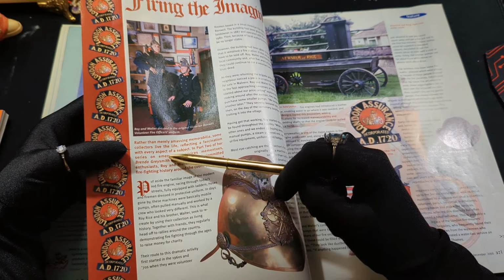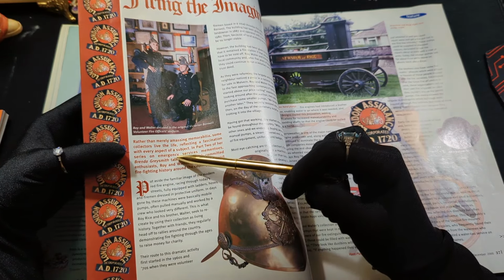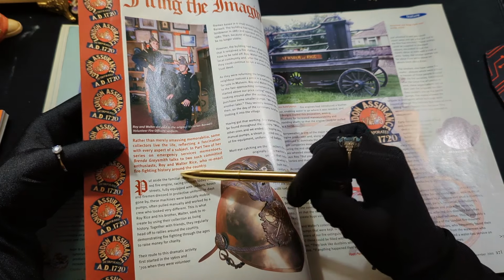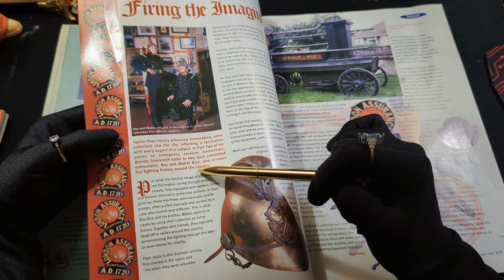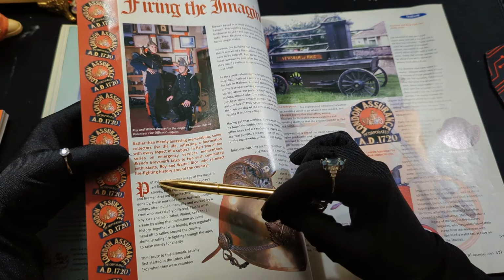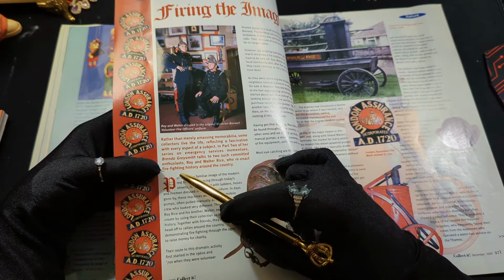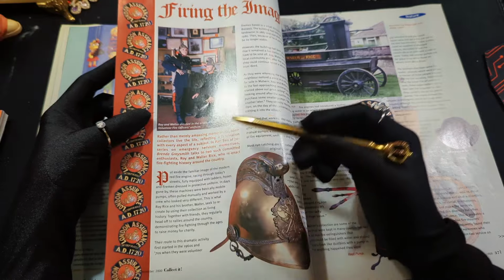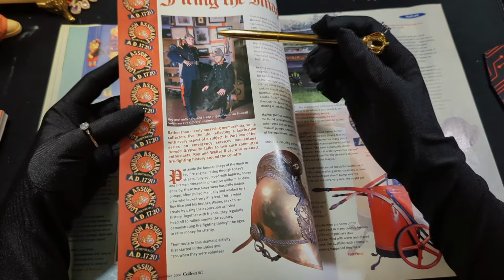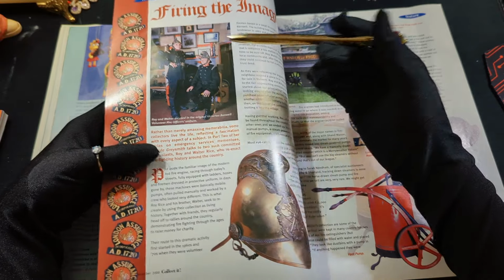Some collectors live the life, reflecting a fascination with every aspect of a subject. In part of a series on emergency services mementos, Brenda Graysmith talks to two such committed enthusiasts, Roy and Walter Rice, who reenact firefighting history around the country. That's Roy and Walter dressed in the original Victorian volunteer fire officer's uniform.